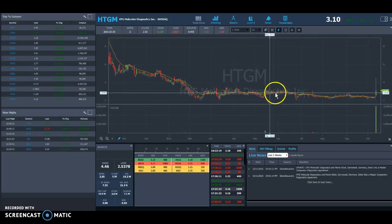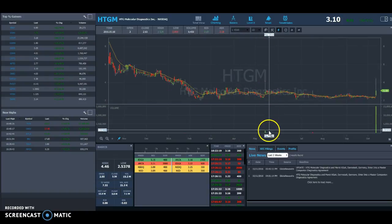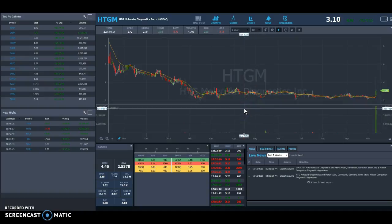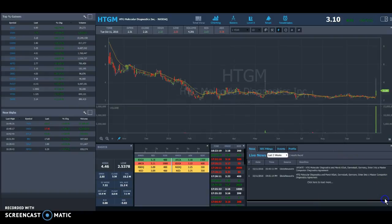As you can see in the 1 year chart, pretty flat, not much going on, no volume whatsoever. It had the odd spike in here, but it just doesn't really seem to hold its spikes. But it's pretty big news: 12 cents a share in earnings.